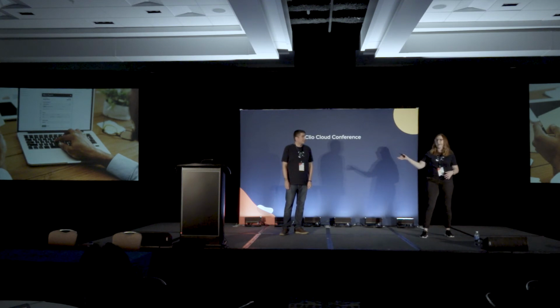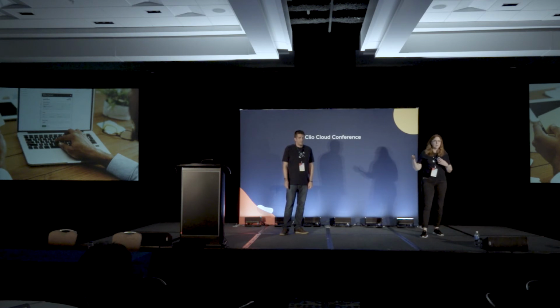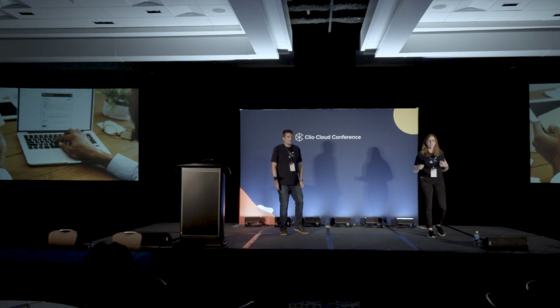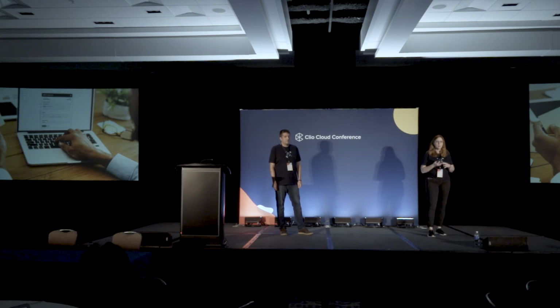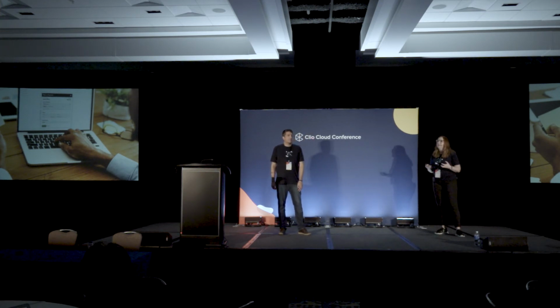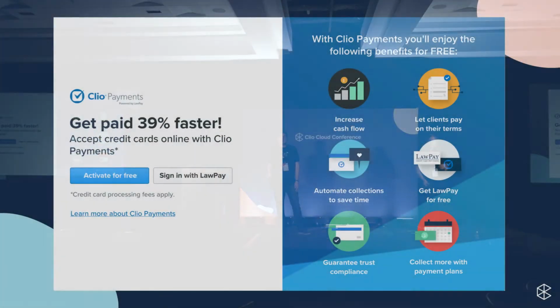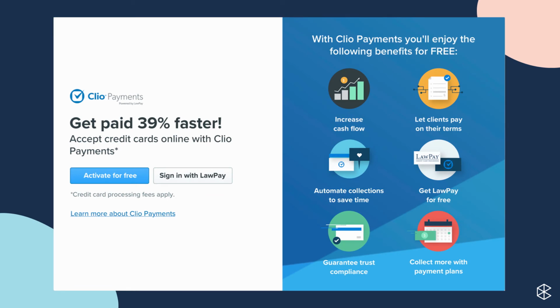So Steve mentioned that app directory. There's a whole list of apps that you're probably using right now that you can integrate into Manage in order to sync that back into your working process. So this removes the need for manual billing entries, and it gives Chris and Harold both the flexibility that's not only saving them time, but it's expected from Harold that he can pay via credit card. And when you set up Clio Payments, you make it easier for your customers to pay you, resulting in quicker payments overall.